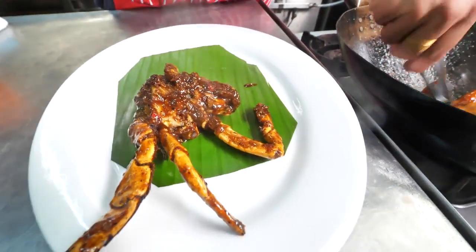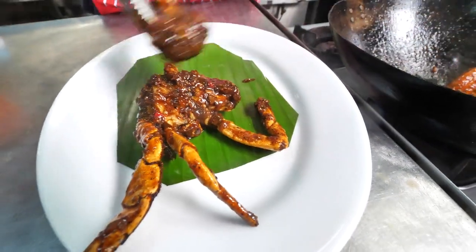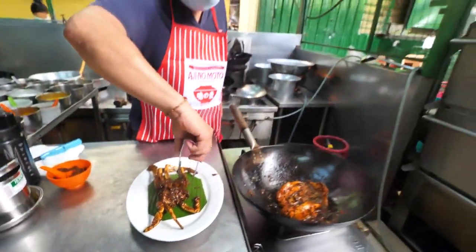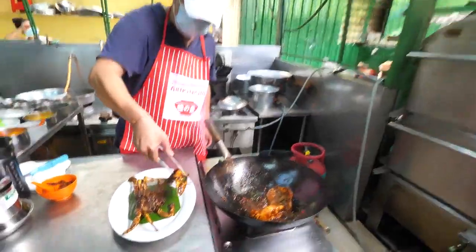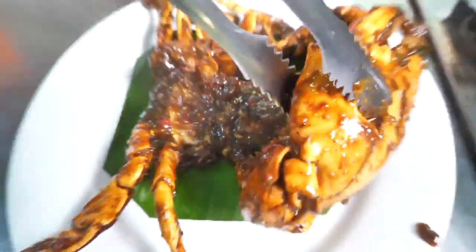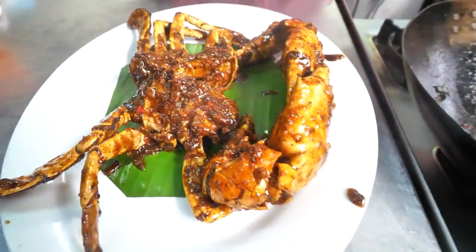Wow, there it is, guys. Look at that black pepper crab. That is 很香的. It smells fantastic. And it's just getting plated right now. Wow, that is black pepper.